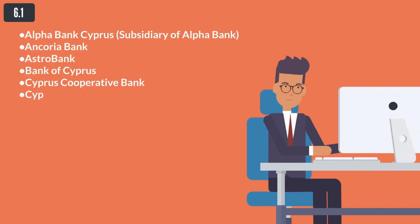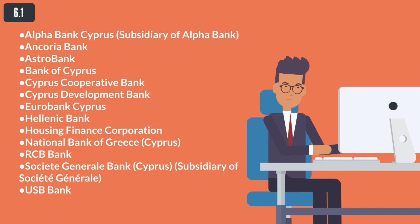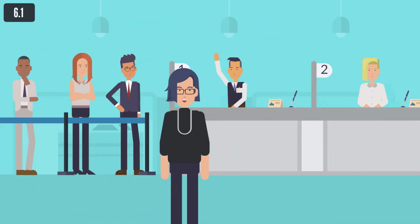Business banks in Cyprus are Alpha Bank Cyprus, subsidiary of Alpha Bank, and Korea Bank, Astro Bank, Bank of Cyprus, Cyprus Cooperative Bank, Cyprus Development Bank, Eurobank Cyprus, Hellenic Bank, Housing Finance Corporation, National Bank of Greece, Cyprus, RCB Bank, Societe Generale Bank, Cyprus, subsidiary of Societe Generale, USB Bank.